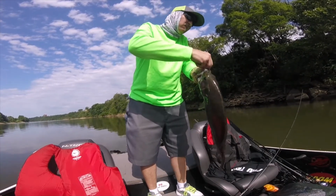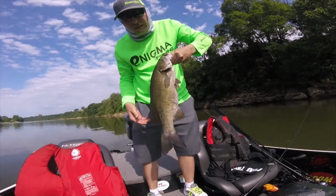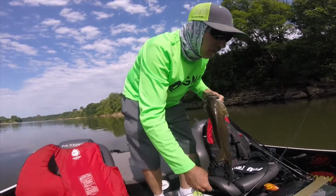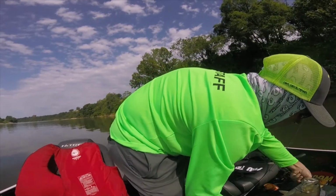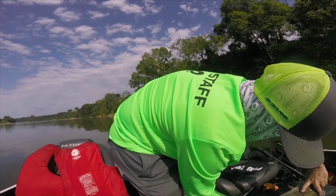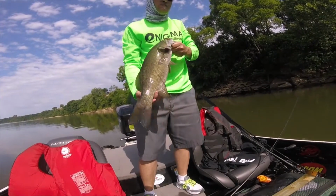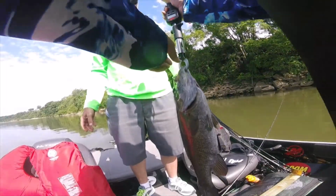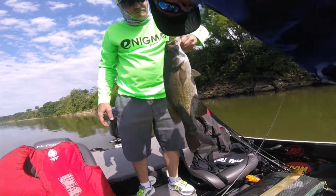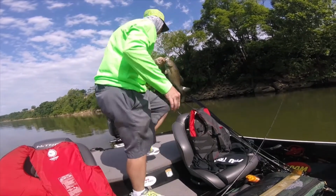Do you want to weigh him or not? Yeah, I'm going to measure it too. Definitely measure it. That's a nice one. I'd say it's pushing four. Ooh, 19 inches. 19 inch smallmouth. Alright. 3.5. There you go. 3 pounds, 5 ounces. That's a good river smallie, huh? Good job. Healthy. Nice.